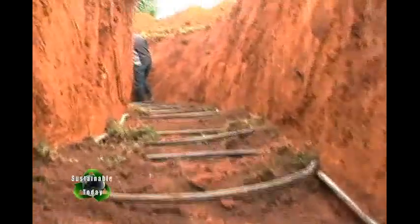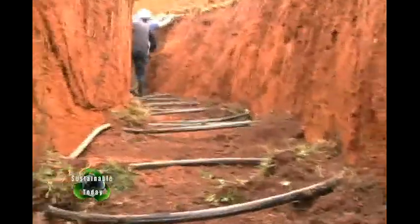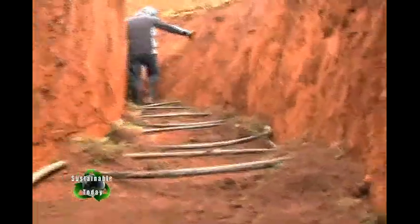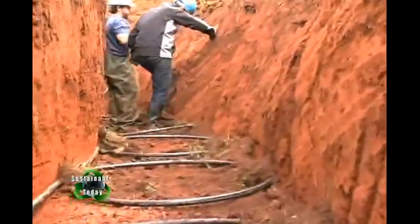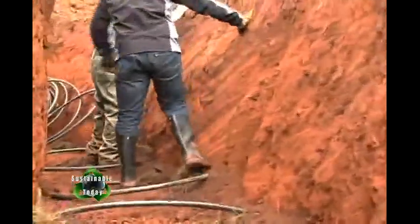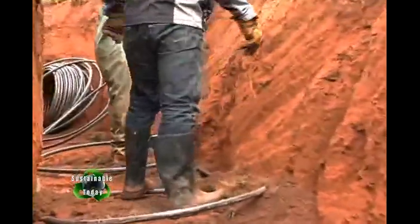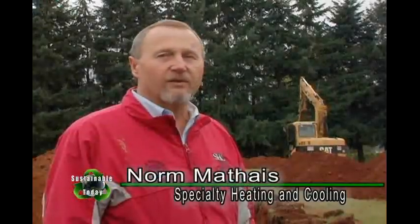Well, we just looked at a vertical bore. We've got a guy going down 150 feet with 8 wells, and that seems a little more complicated. Is this the preferred method if you've got the space? Well, it's less expensive to do this. Well drilling does cost more. It's just as efficient to go down, but they don't have to use as much pipe.